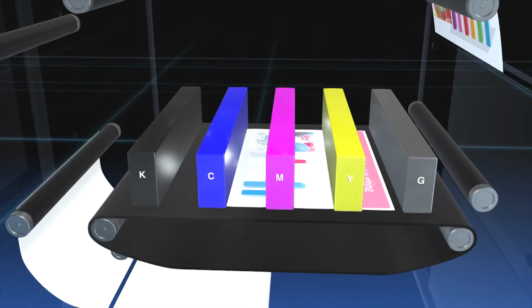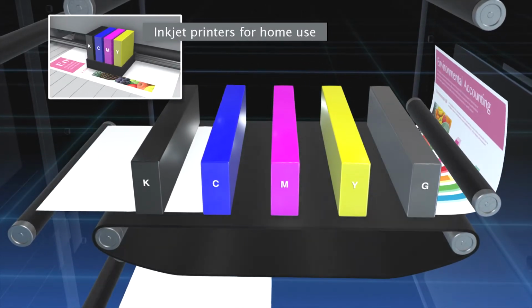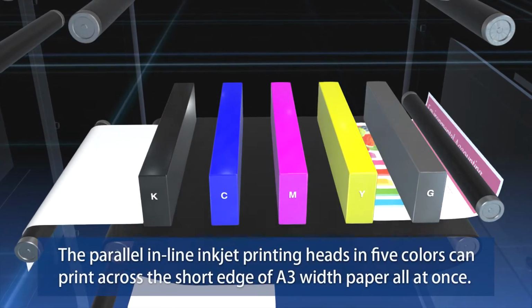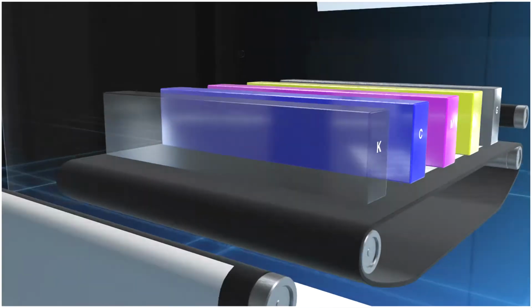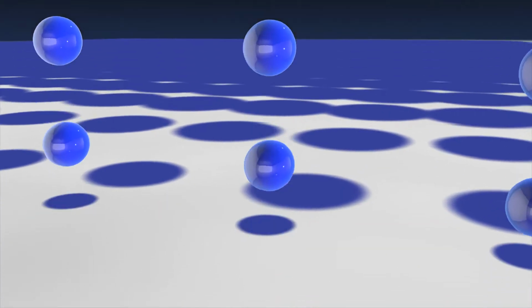In inkjet printers for home use, the printing head makes many passes across the paper to print letters. The ComColor, however, has parallel inline inkjet printing heads in 5 colors that can print across the short edge of A3 width paper all at once. The printer aims ink droplets to impact accurately onto papers that are running through at high speed.